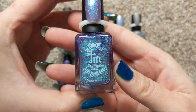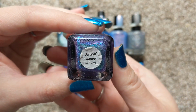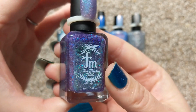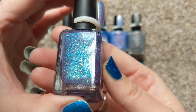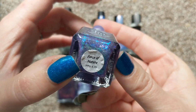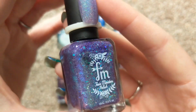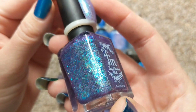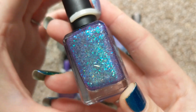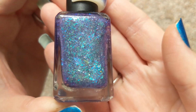The next polish is by Fair Maiden Polish. This one is called Force of Nature. This one came out in the April 2019 Polish Pickup month, and the theme was works of art. And this is a really pretty grapey base, really loaded with those shifting flakies that go from blue to green. And it's also got some holographic shimmer in there.